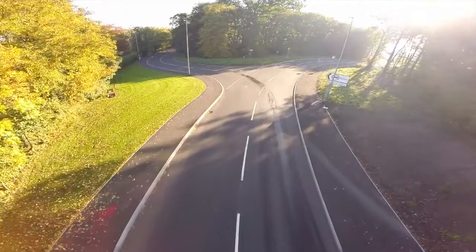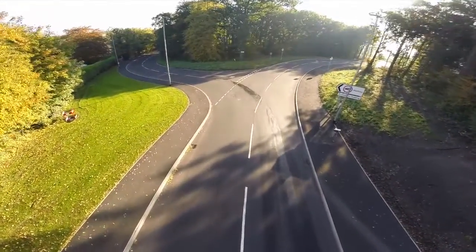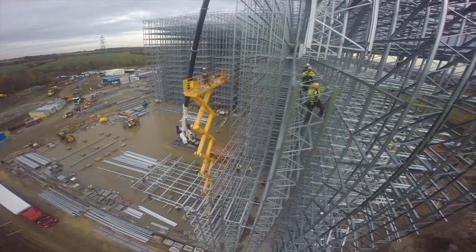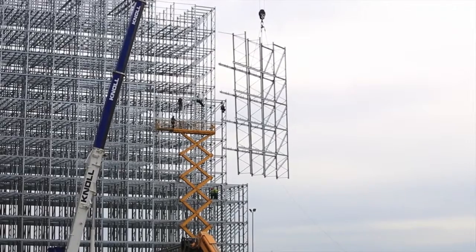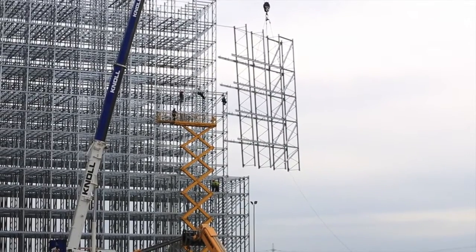I'm also very proud that we built this warehouse from nothing, just groundworks to the end. And what I now see is that we have a successful go-live implementation, which you can really see what the warehouse is used for now.